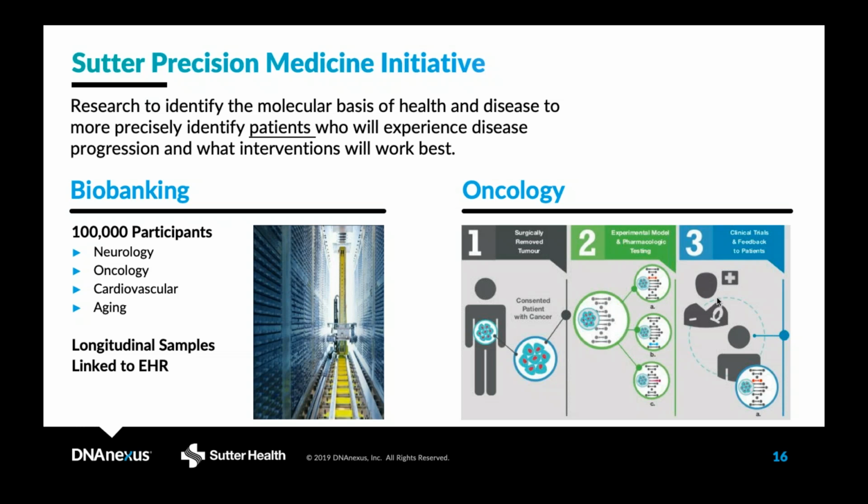And with these longitudinal samples linked to the electronic health record, we'll have a tremendous asset for leading research related to biomarker discovery, so we can, again, help our patients and patients beyond our healthcare system.